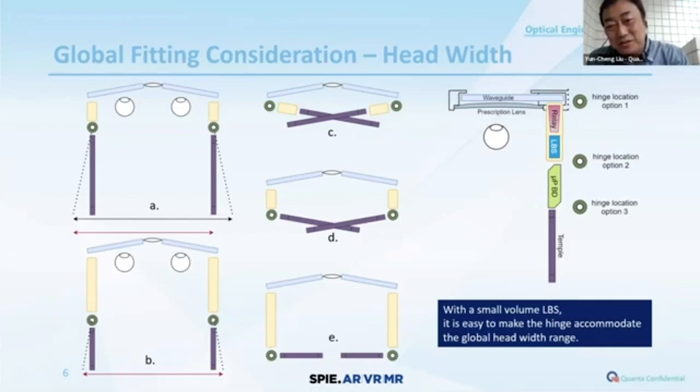If we just use a single module along with the microprocessor board, the whole optical engine module would be very long. So scenario E is not good for the outlook of the glasses. With the small form factor laser beam scanning, it is very easy to make the hinge to accommodate the most global head width.